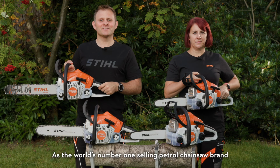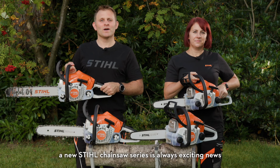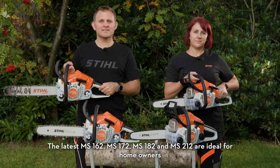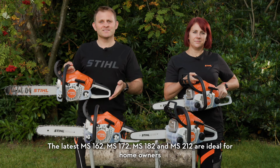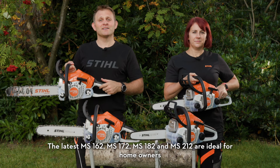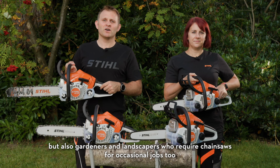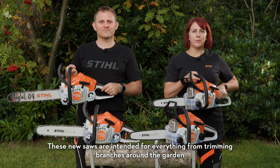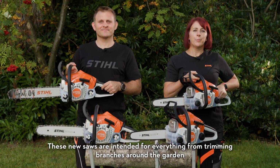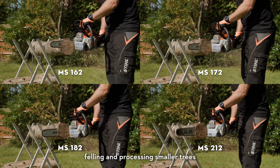As the world's #1 selling petrol chainsaw brand, a new STIHL chainsaw series is always exciting news. The latest MS162, MS172, MS182 and MS212 are ideal for homeowners, but also gardeners and landscapers who require chainsaws for occasional jobs too. These new saws are intended for everything from trimming branches around the garden, processing firewood, and with the larger models, felling and processing smaller trees.